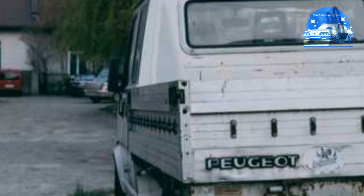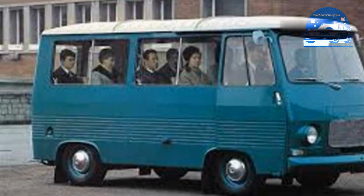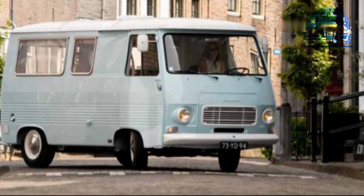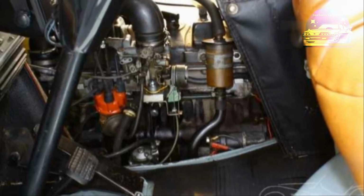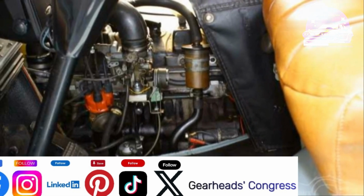16. Peugeot J7. The Peugeot J7 was a small, front-wheel drive van produced from 1965 to 1980 for a total of 336,220 vehicles. It was originally launched with a choice of 1468cc petrol or 1816cc diesel engines.